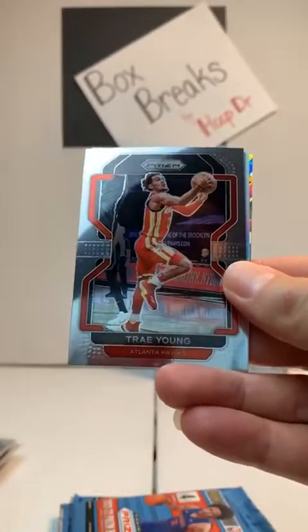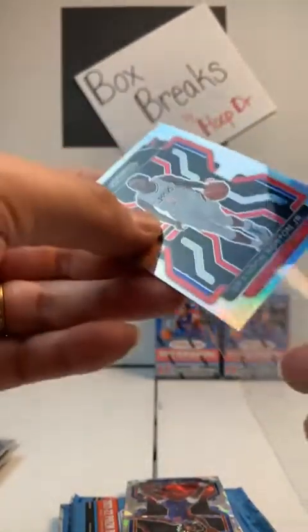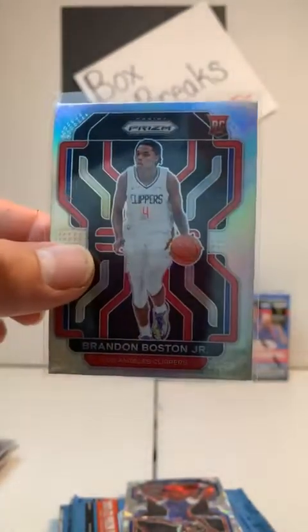De'Ron Sharp, rookie to the Nets. Trae Young Hawks, silver rookie. We got one, and it's Brandon Boston again. I think we got his cracked ice earlier. Now we get his silver rookie. I don't like the centering left to right.